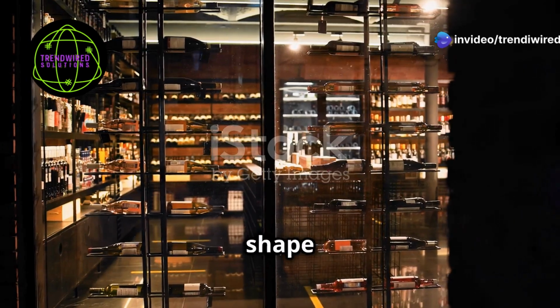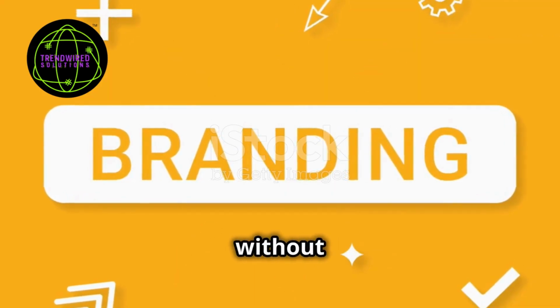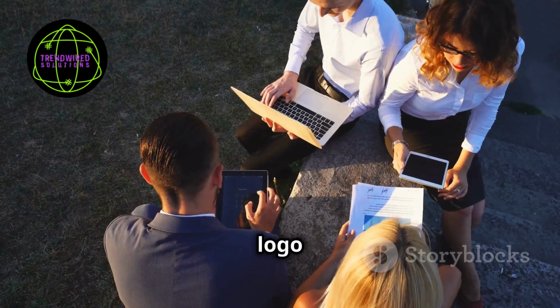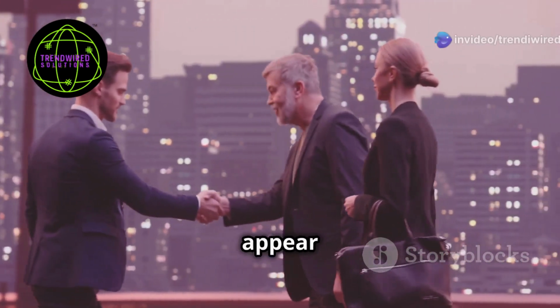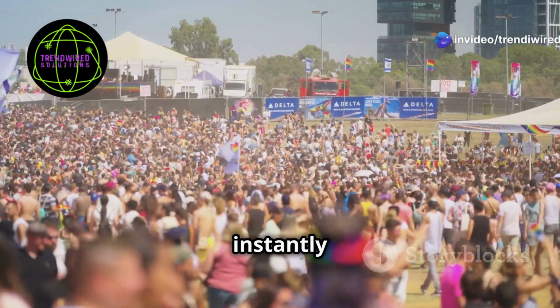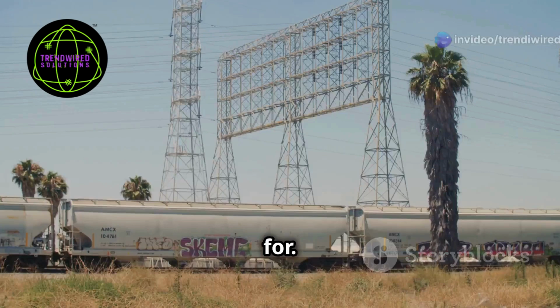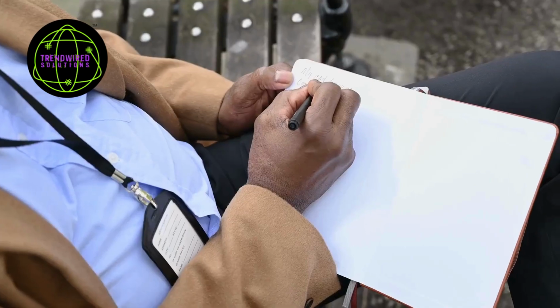Logos have the power to shape perceptions. They can evoke emotions and tell a story about your brand without saying a word. A good logo communicates your brand's values and mission. It can make your business appear more professional and trustworthy. When people see your logo, they should instantly know what your brand stands for. It's a visual shorthand for everything your business represents.